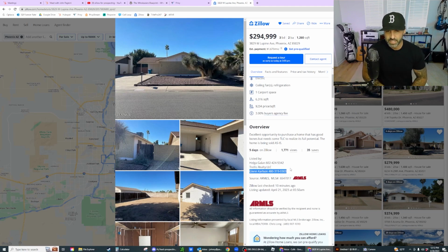So sometimes what they'll do is they'll have like this Realty LLC and this Glenn Carlson's got this number. A lot of times that's going to be the broker's main phone number, where it's going to go to a receptionist. And then also a lot of times they'll have the listing agent's direct number. So again, in the script, it will say, am I talking to the listing agent? Because you want to be working with a listing agent and not a buyer side agent.